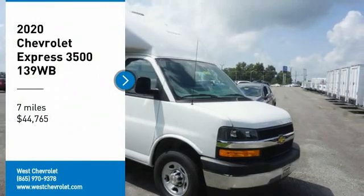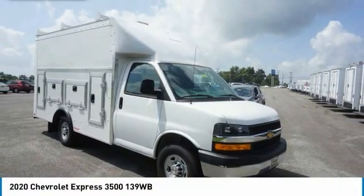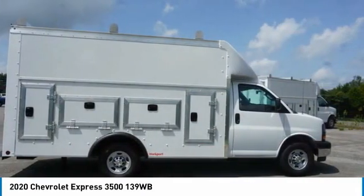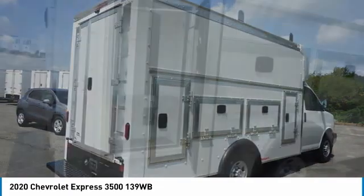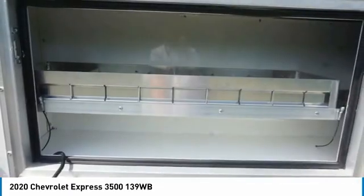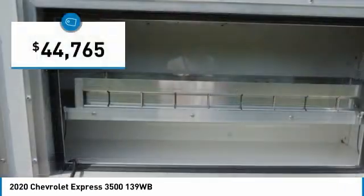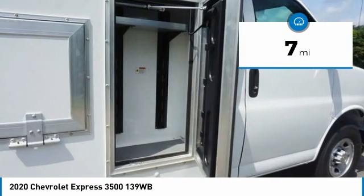We are pleased to show you the 2020 Express. The Express offers massive spaciousness, style, safety, and a surprising amount of optional features. With enhanced towing and hauling capabilities, the Express is built to get the job done and is priced below $45,000. This vehicle has less than 100 miles.